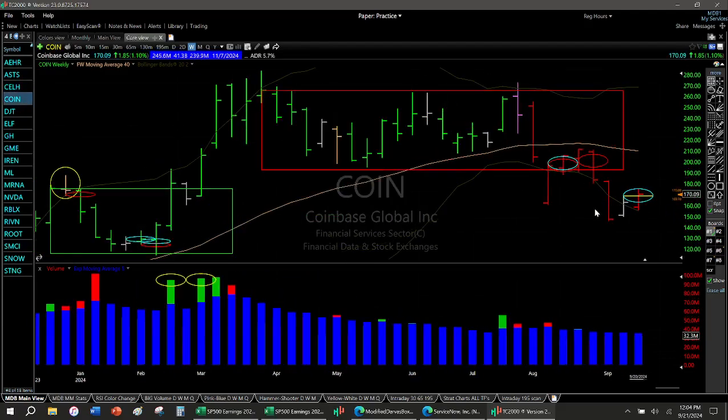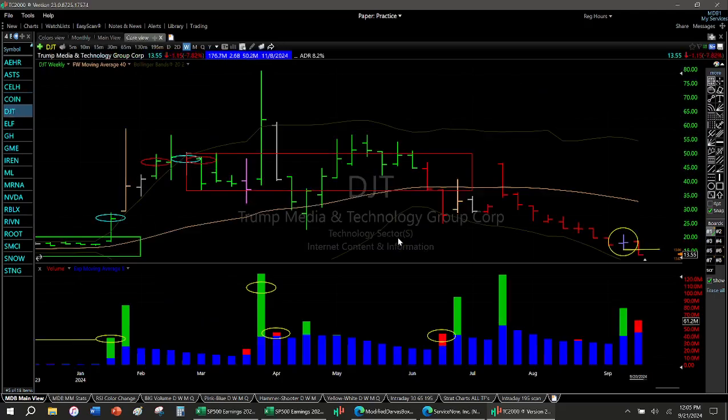Coin, different case altogether. I was short coin from up here. Looking great down here. A rebound with an inside bar triggered to the upside and actually stuck around that level. So that tells you it's time to cover. And I made about 30 points on this one, about 15%. But that's trading via signals.